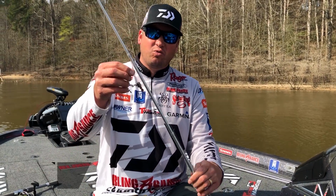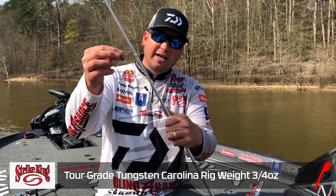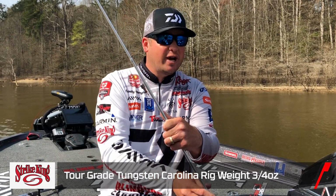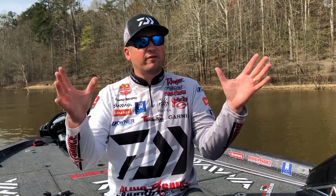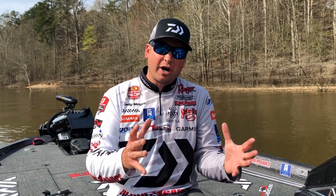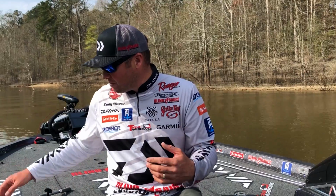As far as the weight, this is a Strike King Tour Grade tungsten, a 3/4 ounce weight. Again, I was throwing it out on some of those tapering points out in front of areas where fish were spawning. And like I say, I was getting quite a few bites doing that.